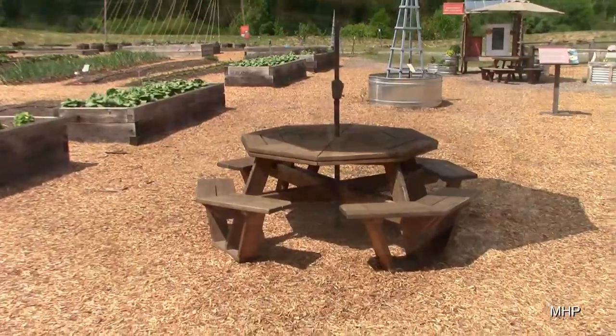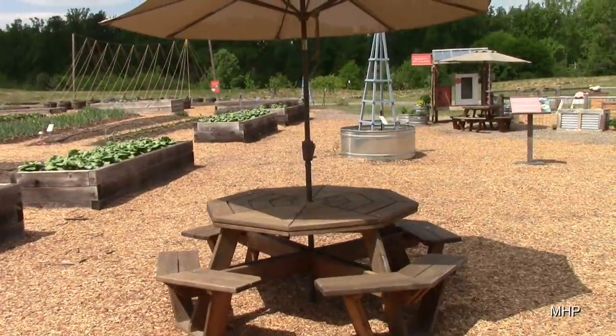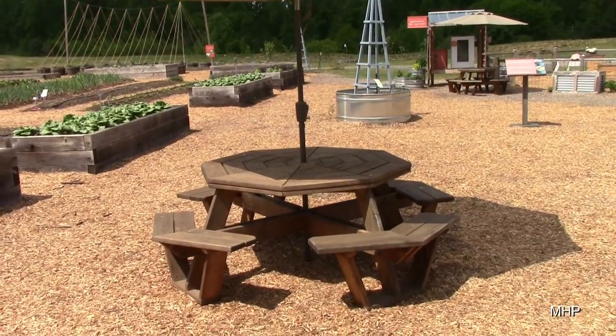And if you like picnic tables, this little hexagon table with the built-in seats and stuff, gotta go build you one of them. That'd be nice in your backyard. Won't it, baby? Yes. Yes, that means I gotta build one.